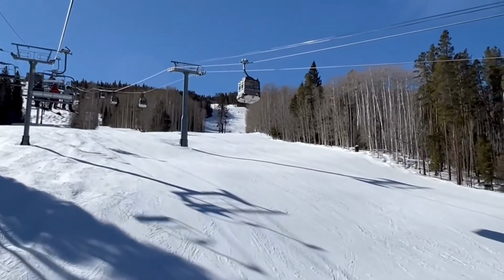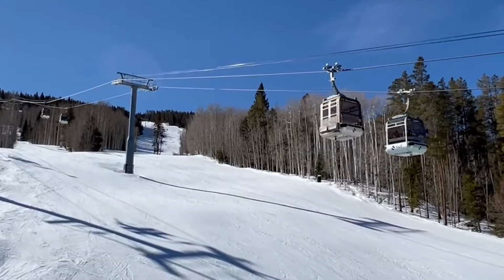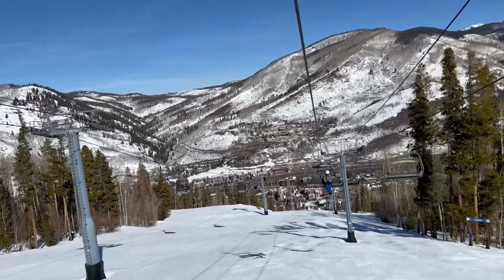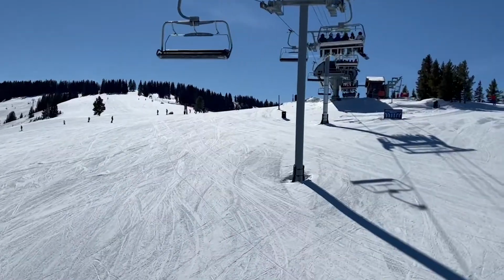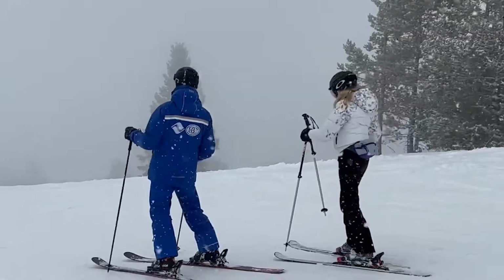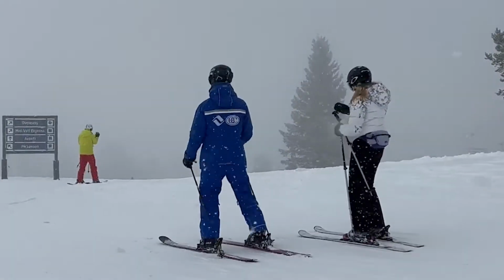Now that you are headed up the mountain, you need something that's very, very important. You need a lift ticket. And if you're new to skiing or even an intermediate, I definitely recommend that you take some ski lessons as well. I'm a firm believer in taking proper education so you are safe and have more fun on the mountain.